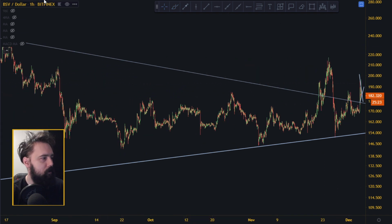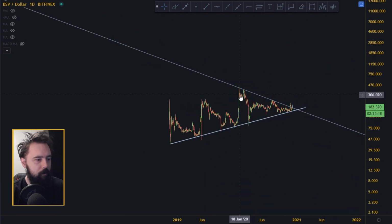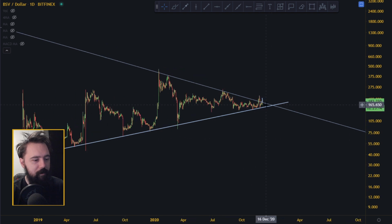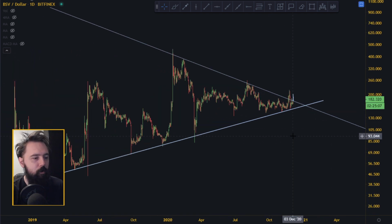Let's zoom out. Let's zoom out more. We go back to the daily. Zoom out. This is a triangle we are actually waiting for the breakout. I mean, there's not a lot of time left. Like 2nd January, I think this month is gonna break out and it's gonna go really high.